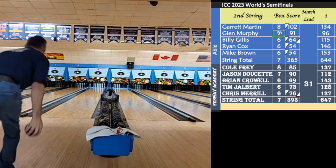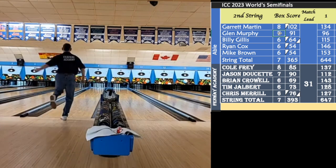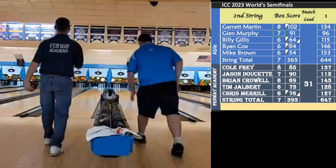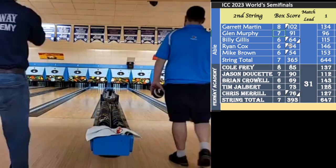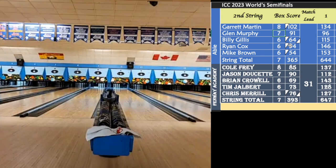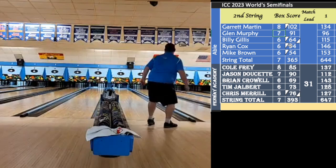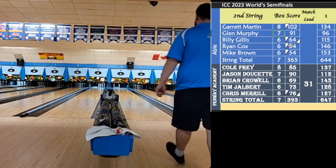Getting shots up from both bowlers. All right, come on. Pull it out. Set up left, and that's the Merrill piece on the left, and maybe playable, and he hits it. Oh, hey. That's right, Glenn.